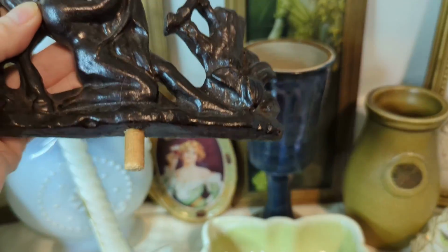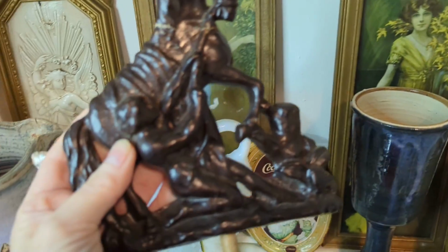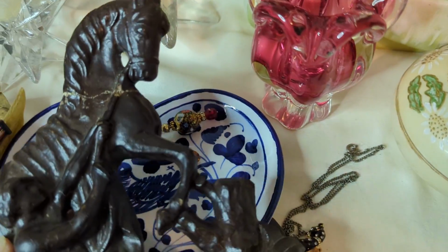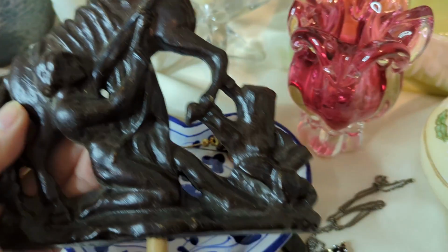So it has this little stake there in the bottom. I think this may have gone on top of a mailbox. That is my best guess. But I absolutely love this. I'm going to find something to do with it here in my house. I'm going to repurpose it.